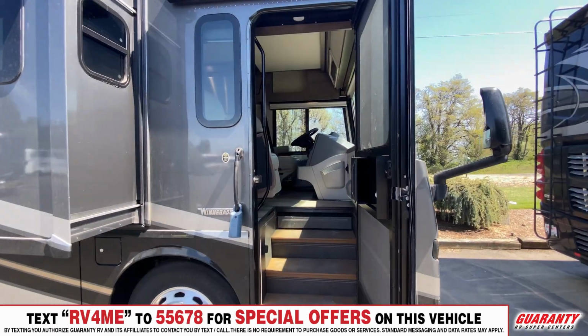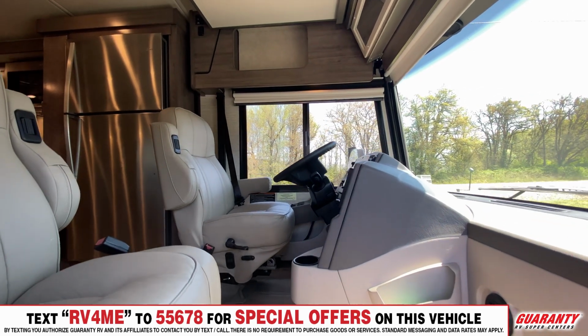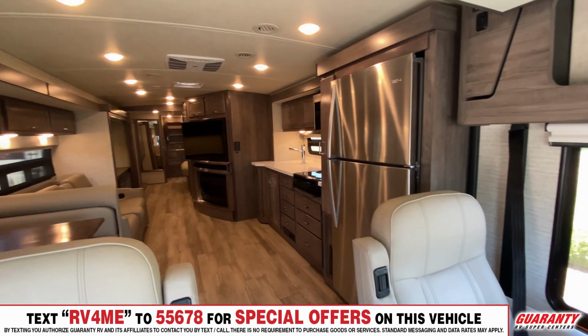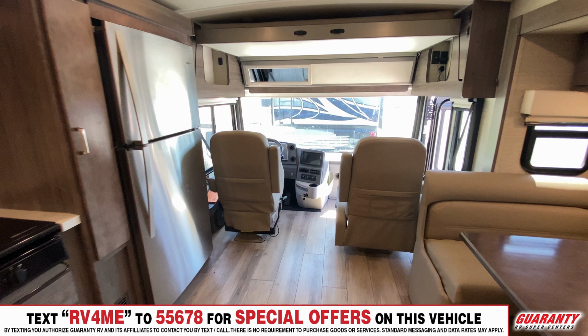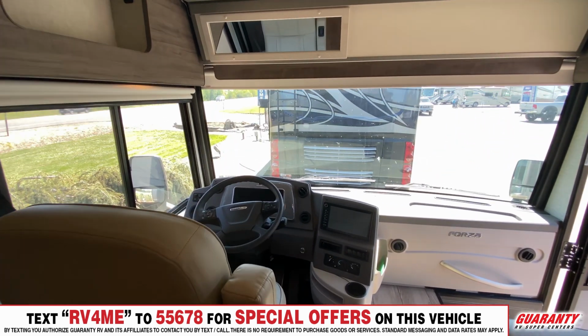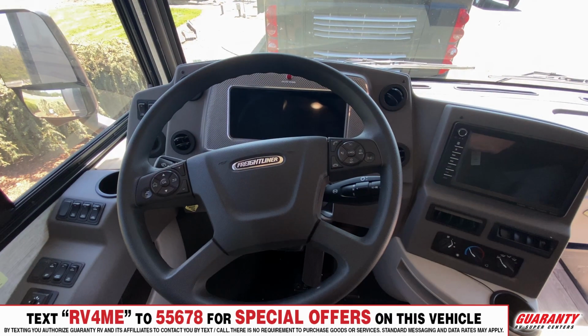Okay, now that we're inside, from front to rear, as you look forward, you've got first off this really nice size drop down bed. It's great for kids or guests or whatever. You could put storage up there. Up front, these Forzas come with the 340 Cummins engine, Allison transmission, and it's on the Freightliner chassis. 10,000 pound tow capacity. As you can see from the dash here, everything is modern, it's up to date.